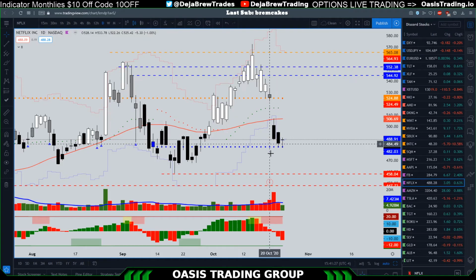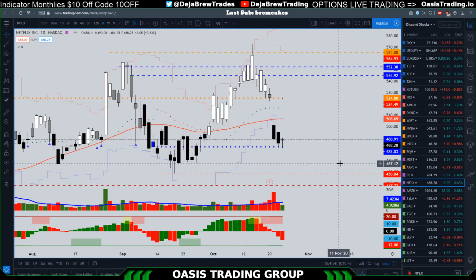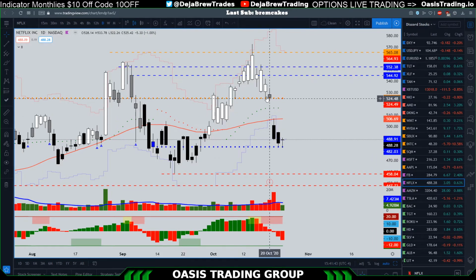Netflix, we had bad earnings, but you have been holding this pivot. So if you are looking for kind of a buy the dip scenario, as long as it holds this pivot, this could be bullish. And your stop loss would be very, very obvious, just right below that pivot. So as long as you hold that, it should go higher, maybe even a partial fill of this gap.